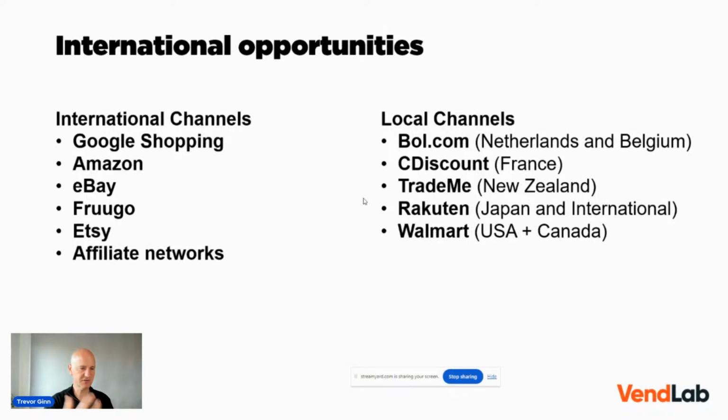So the international channels: Google Shopping, that's the shopping ads at the top of Google Ads. That works in multiple countries around the world. What you need is a local country feed, in local currency, and then you can set a different campaign up for each country you want to sell into.